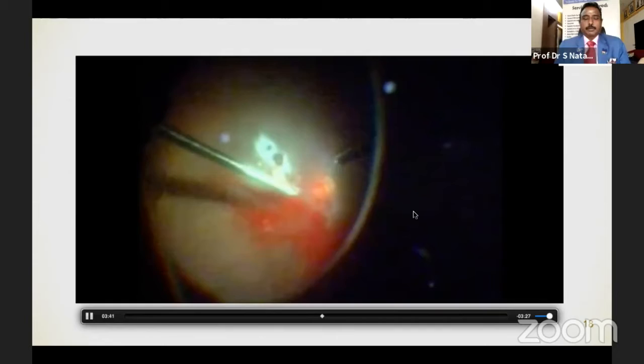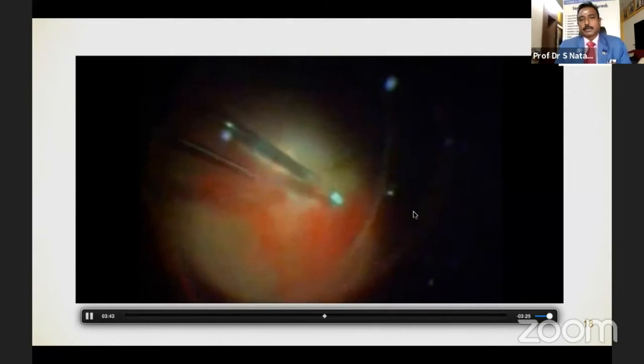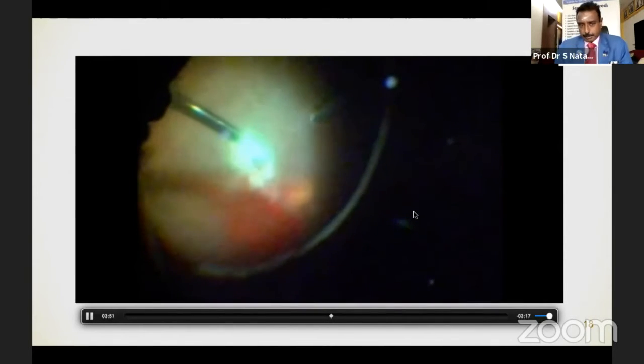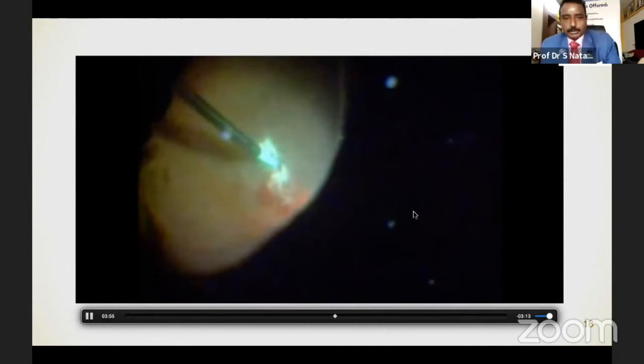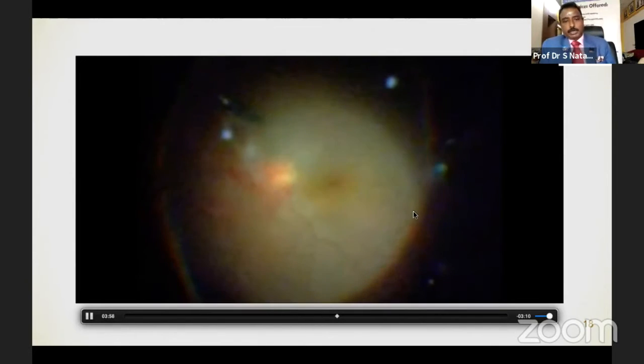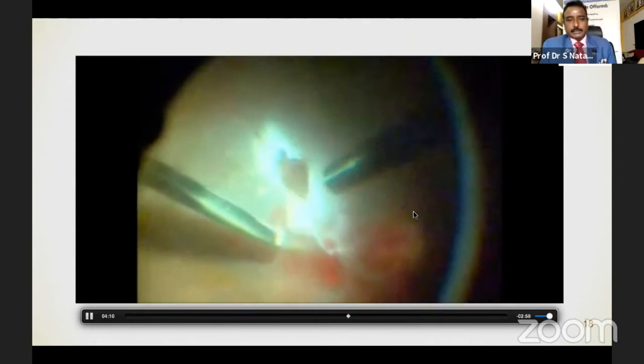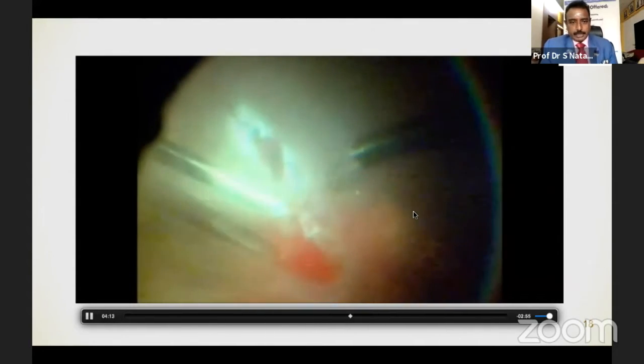The reason I've done the diathermy around the break is to identify the break, because once you do a fluid air exchange, many times the break is totally closed, or becomes smaller, and you will not be able to identify it. So this you can see, and I'll be doing an endolaser around the break as well as between the break and the optic disc, so that the in-between retina is totally lasered. And here again, I'm magnifying and identifying the fibrous tissue and severing the connection between the fibrous tissue and the retinal break.